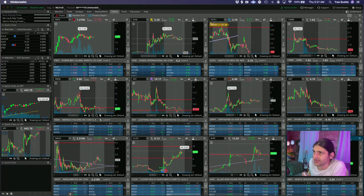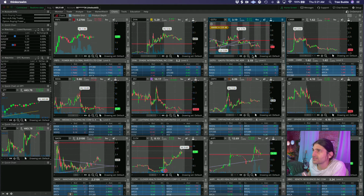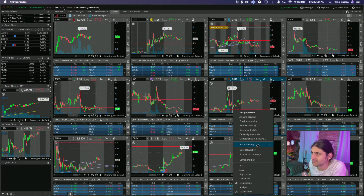DYAI still hanging around here, still in play, especially if it can reclaim some of yesterday's highs. GOTU, sad to see it dip below the trend line, so might have to wait a little longer for that gap fill idea. CWBR, not really doing much. MDIA, anything interesting? ORF, still kind of interesting, very in the middle of this range from yesterday. So still has potential to keep going.